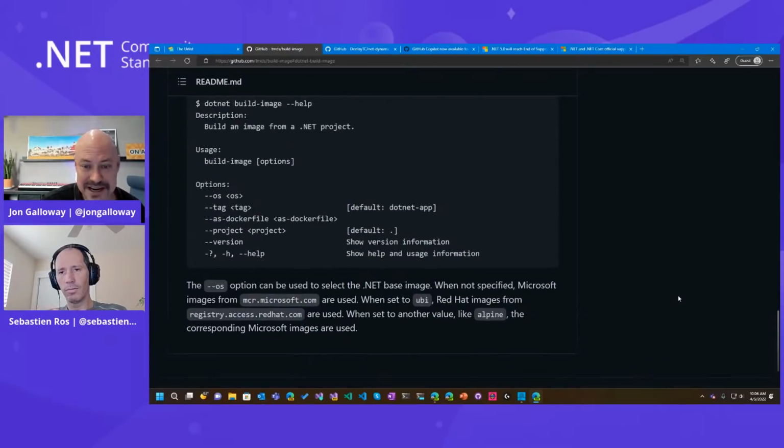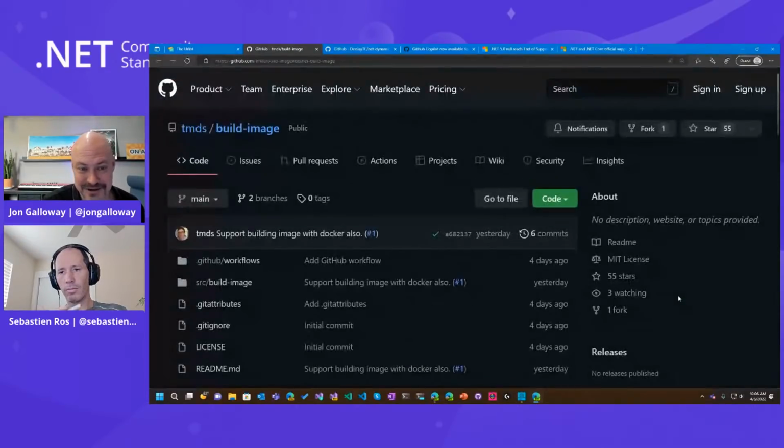So pretty neat. I have to say also, I enjoyed just browsing through the code. It's a global tool. It's built using System.CommandLine, automating reading in project files and creating Dockerfiles and things like that. And I don't know, it was beautiful code. I liked looking at his code.